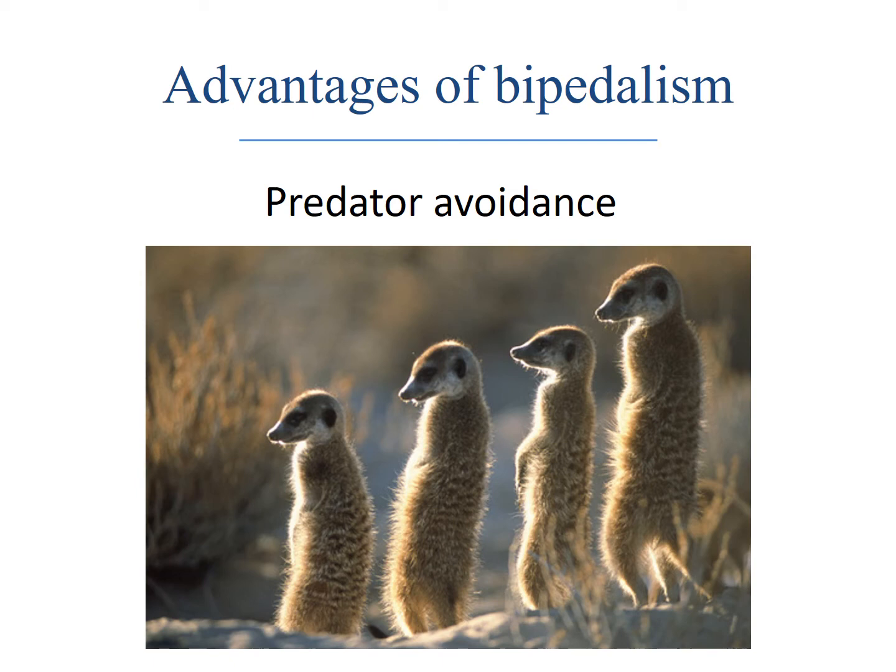Another potential advantage of bipedalism is predator avoidance, which these meerkats are practicing. So when you stand up taller, it improves your line of sight over the tall savanna grasses, so maybe you could see predators coming at a further distance, and that would give you and your children more time to get away from that predator.